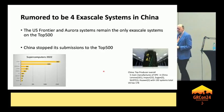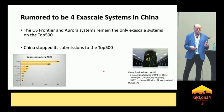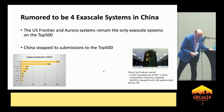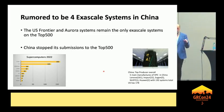China is rumored to have 4 exascale machines, but they haven't submitted the results to the top 500. They've been very quiet. Back in 2022, they had the most supercomputers. So this chart here is listing the number of supercomputers on the top 500 list. So China here has, I can't quite read that number, so it has 162, and the US has 125 machines on the list. So you see the difference.